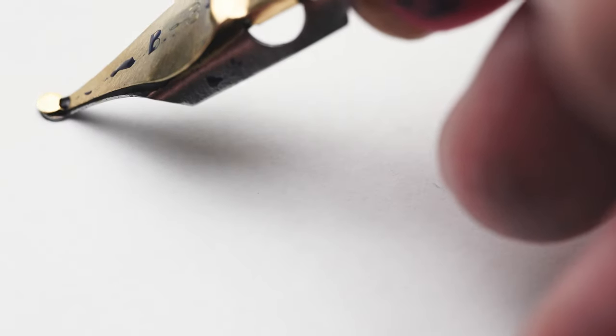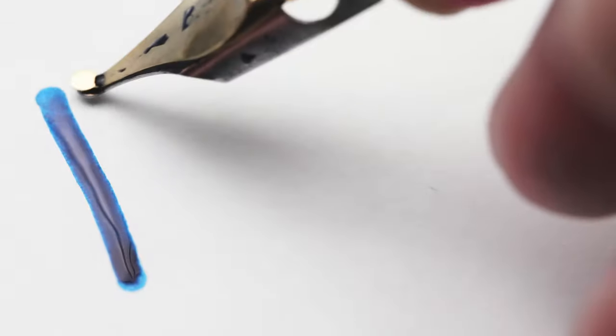This time, I'm using a Speedball B3 nib, which is a little more manageable.